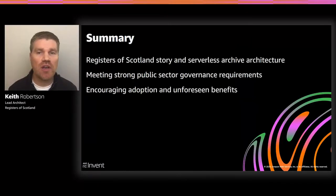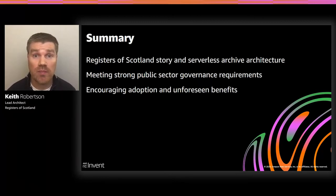In summary, we've discussed how ROS has migrated its critical deed images to the serverless cloud through three lenses. First, technically, how ROS achieved higher durability and security for its invaluable land deeds. Second, operationally, how ROS leveraged additional AWS services to improve its capabilities in deployment, monitoring, and backup. And third, organizationally, how ROS encouraged the adoption by keeping the architecture simple and providing a complete service to other teams.